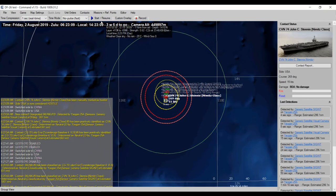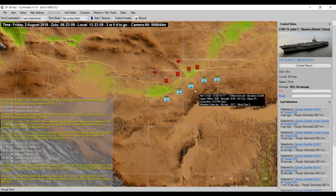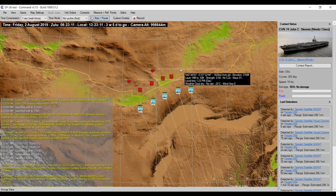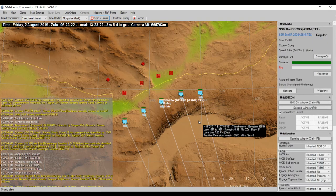So that's our target. Once I press start, the simulation will begin. Let's go back to the mobile launch group area in Inner Mongolia. We have declared hostile. The Nimitz-class carrier John C. Stennis is now declared hostile, and now we will start the simulation. So here we go. We are in real time and our DFs have just lifted off.